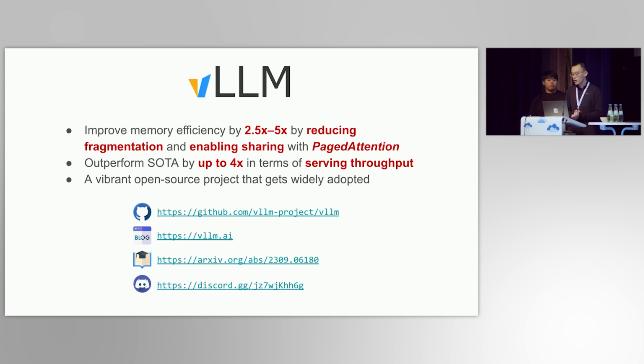In conclusion, PagedAttention improves the memory efficiency of LLM serving by 2.5 to 5x by minimizing memory fragmentation and enabling sharing. This brings up to 4x higher serving throughput compared to state-of-the-art. vLLM with PagedAttention has become a vibrant open source project that gets widely adopted. You can learn more about vLLM and PagedAttention with the link on the slides. Again, happy to be here and happy to answer any questions.